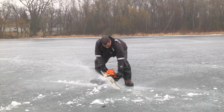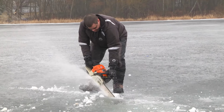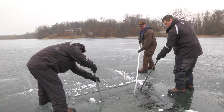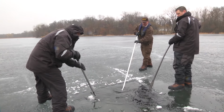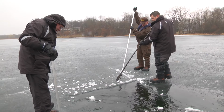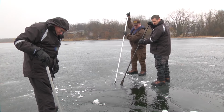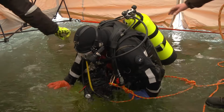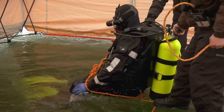We cut about a 6-foot triangle in the ice, and that allows the divers to have a large enough area to have 2 divers in the hole at one time in case there was a problem. The rationale for cutting that triangle is so that the divers can back up to the corner of the triangle, and they're easier to pull out of the hole as opposed to a circular hole or a square hole.